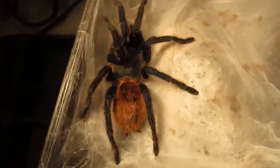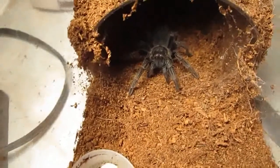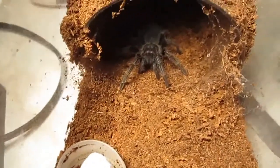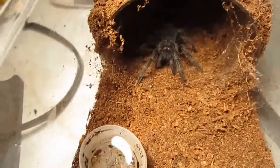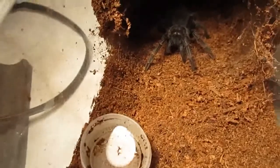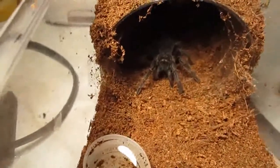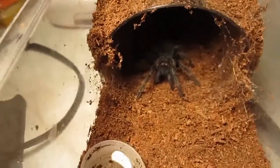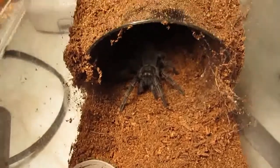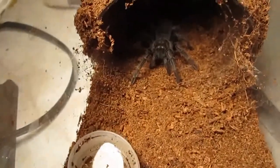Alright, we'll move on to another one that I believe is in pre-molt. Here's my Phormictopus cancerides, the Haitian brown bird eater. This one's in pre-molt, so I'm not going to feed this one. But it's doing really well. I expect it to molt any day now. You can't tell from here, but the abdomen is really dark and swollen, so very good indicator it's going to molt soon.